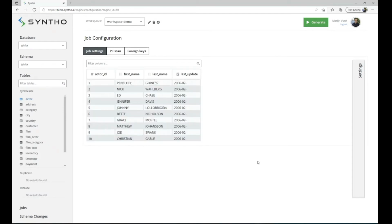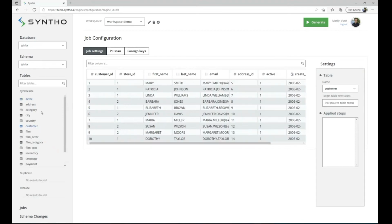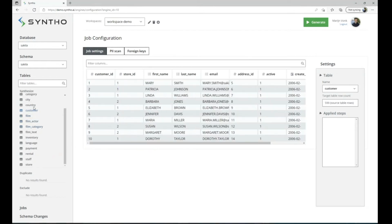So now I have created the actual workspace, and in this view you see in the left part of the screen the actual database schema and tables that fall under it, which we have just connected to. So a couple of different tables, so we can look at what kind of data is in these tables. Now we are at the customer table.